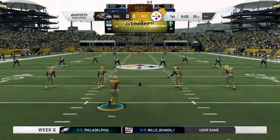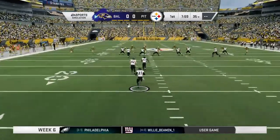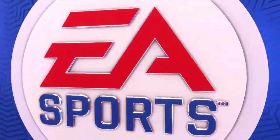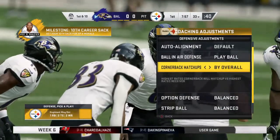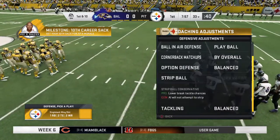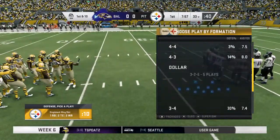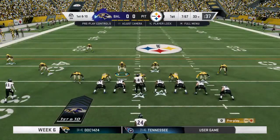Set to go now in Week 6 of the NFL season, and we are underway on EA Sports. This will be fielded at the 8. And a good effort on the return there. Gets him across the 30 to the 33-yard line. So they'll come up first and 10 now from the 33.